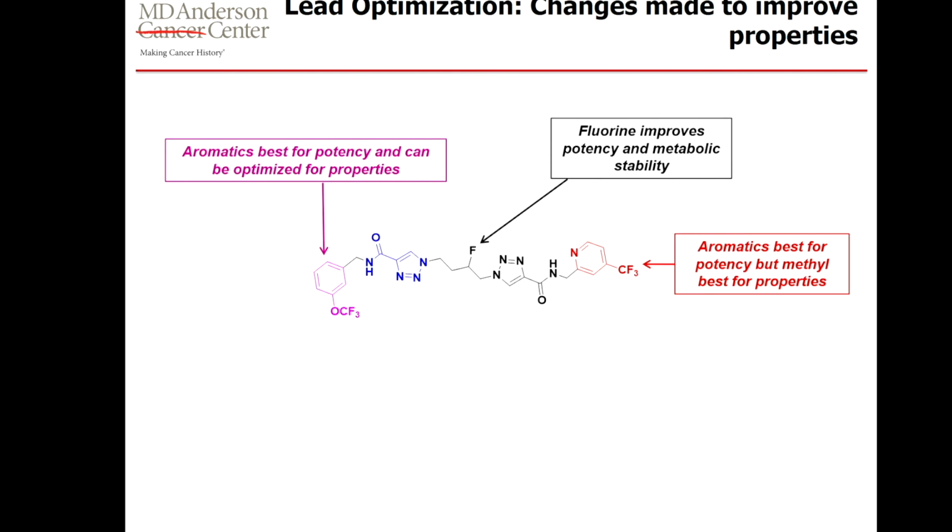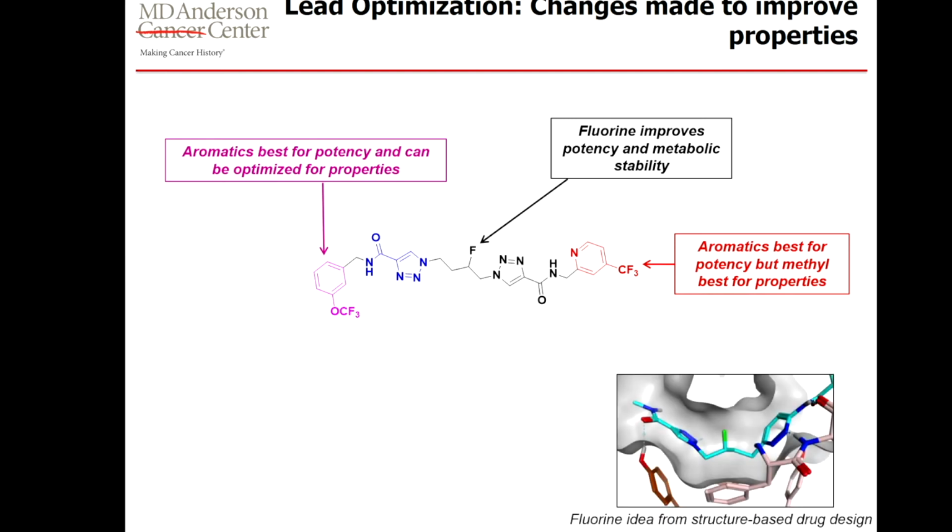There's a fluorine here. Fluorine is fairly well known in medicinal chemistry as something you can put onto alkyl pieces to improve their metabolic stability. In this particular case, this came from some structure-based drug design, looking at that original crystal structure and sort of modeling our compounds into it. And it wasn't complicated.